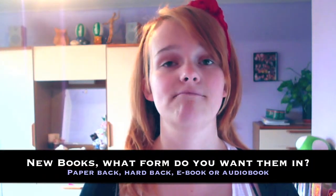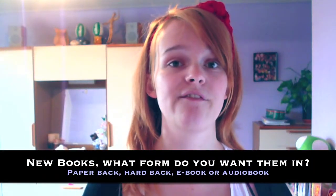I actually couldn't care less, to be honest. I have books in all forms apart from audiobook. I bought a Kindle last year, so I've been buying a lot of ebooks. The majority of my books are in paperback, and I've got a couple in hardback, but they are the minority. I really don't care what format my books are in. A book's a book at the end of the day, so as long as you can read it, that's great.